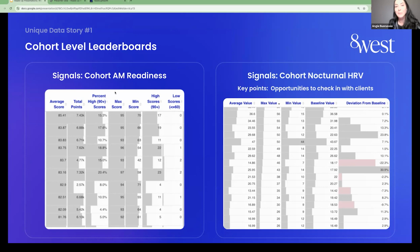Yeah, the ability to sort the information so quickly is really powerful. You can't see it because it's not live here, but you can click and sort. You can click on any of these columns. Right now, it looks like you're sorted based on average score, but you could sort based on max or min or any other parameter. So that lets you look at how each person's doing in the cohort relative to everyone else.